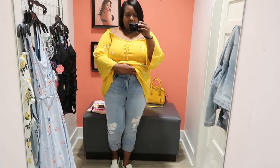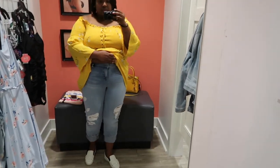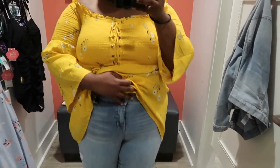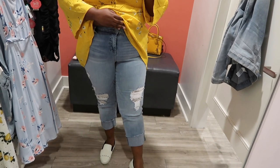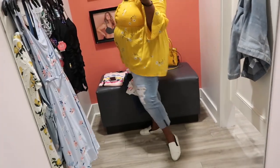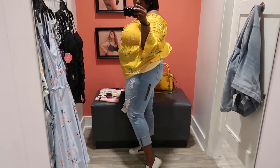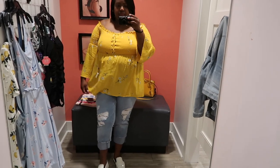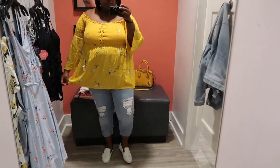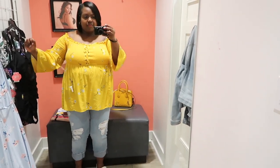I paired it with this crop boyfriend denim, which I have on in a size 20, and the price is $64.90. Yes guys, $64.90 for a crop boyfriend denim. We know Torrid is expensive, but once in a while they have like 20% or 40% off their denim, so I'm definitely gonna wait and go back and get these because it's just springtime in New York, so I'm not quite ready to whip out the crop boyfriend denim or crop items as yet.